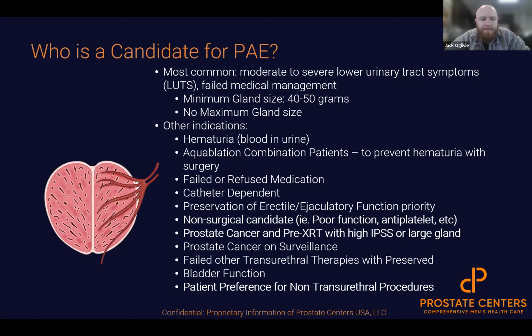And so often for those types of surgeries, they'll actually have us do a prostate embolization first to reduce the blood supply to the prostate before then undergoing that aquablation surgery. And there's other things, for people that, like we said, have failed, or some people just don't like being on medications, and that's reasonable. That's a choice that people can make. And so if they don't want to take the medications, they may want to move straight to a procedure.